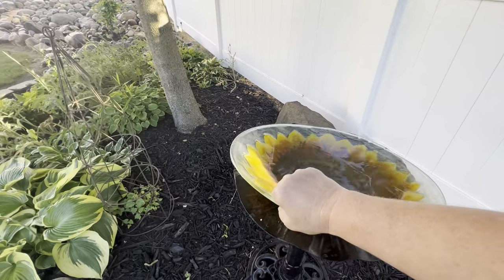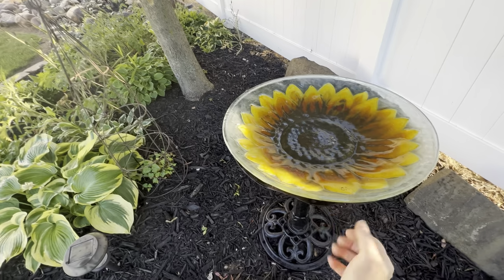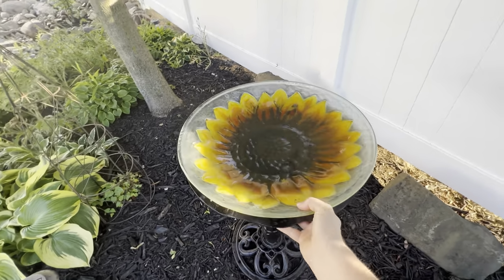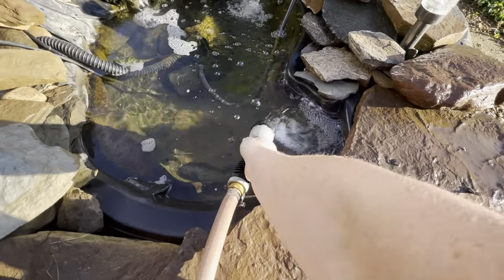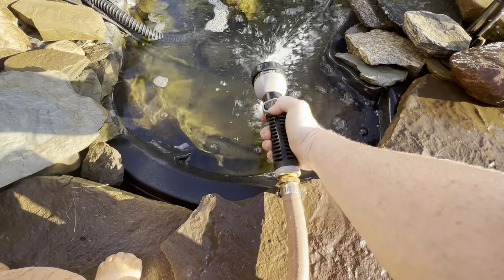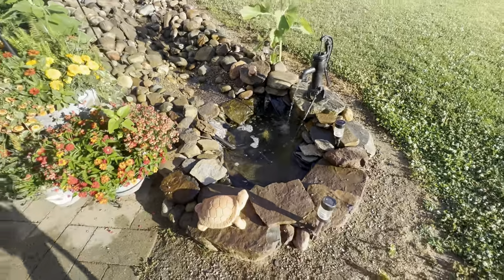First, we'll get this emptied. Here you want to empty the water out daily if you can, and water this area, water the plants, because of mosquitoes. We have lots of mosquitoes. So now that's full. So perfect.